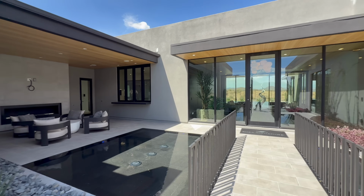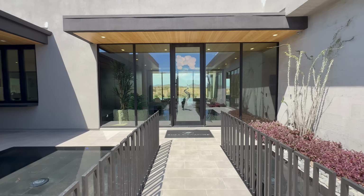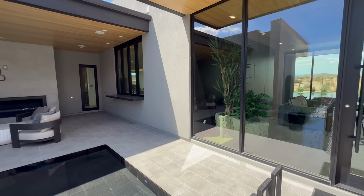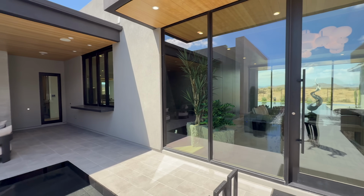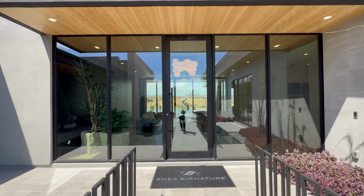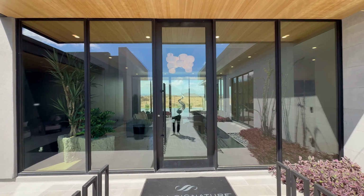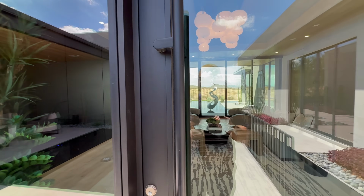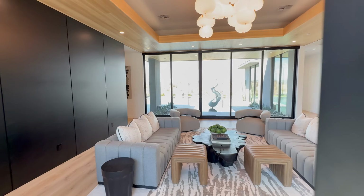Absolutely exquisite. Now, as we continue down this walkway, look at this bridge right here. Really neat railings. As you can see, this is a model home, so it is dressed to the nines. And then look at the floor to ceiling windows. Really neat, bringing in a ton of natural light. You'll see that once we enter inside the property. Now let's go ahead and get you inside now.